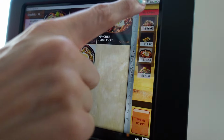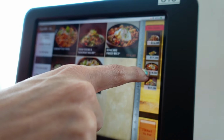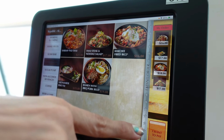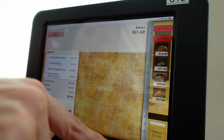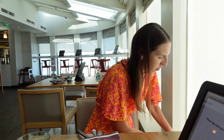So we ordered tuna nachos, some sushi. Jake ordered the kimchi fried rice, and I got the Thai steak. And you go, I want to pay. And then you hit this one now. Get the cookie. Okay, we send the order. We'll probably order more. We'll see. That's a lot of food. So that's how it's done.